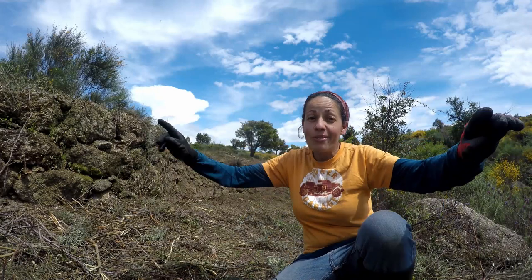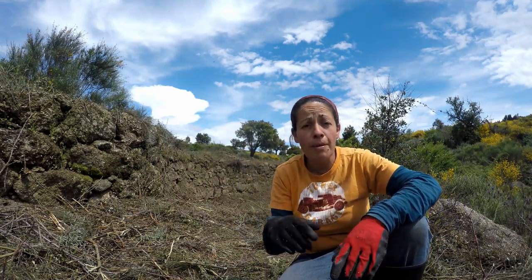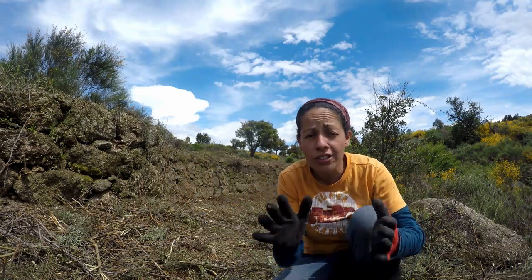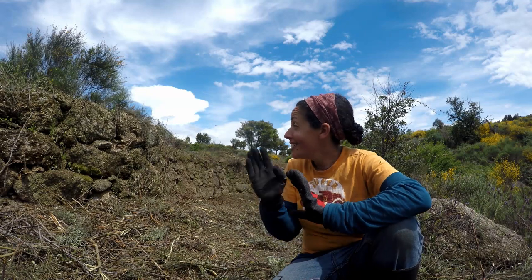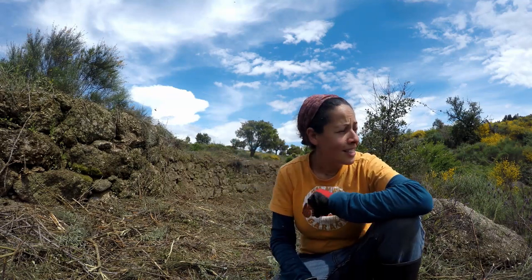It looks amazing. We've said this before in one of our other videos, but when you buy land that has been abandoned for ages and it's overgrown, it's like you're buying a present that you're going to keep unwrapping for years to come. It is amazing. Every time we uncover a wall or a boulder, it's so beautiful.